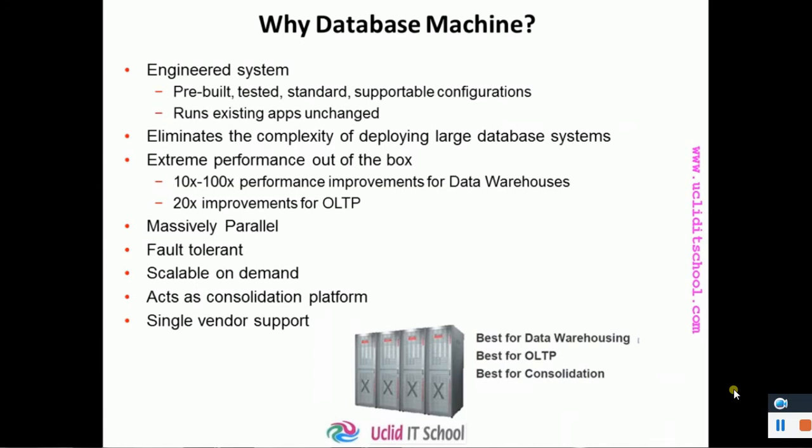So why should a customer purchase a database machine? In one line, database machine is best for data warehouse applications, best for OLTP applications, and best for database consolidation. On one single machine, you can run all kinds of workloads, which are traditionally different. Traditionally, OLTP servers and databases are different, OLAP databases and servers are different, and consolidation is again a different entity. With a database machine, you can do all these things on a single machine. These are the main advantages of the database machine.